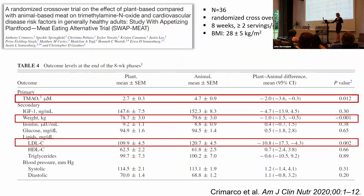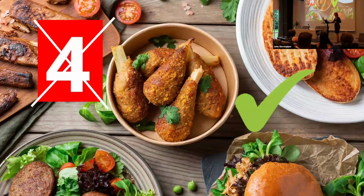Well, a crossover randomized trial, 8 weeks of eating at least 2 servings a day of either meat-based products or plant-based meat products that were provided in overweight people, showed a decrease in TMAO, a decrease in body weight, and a decrease in LDL cholesterol on the plant-based products. So there's clearly a physiologic difference.